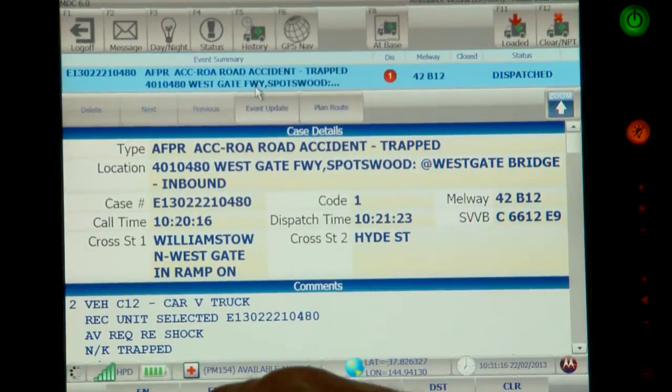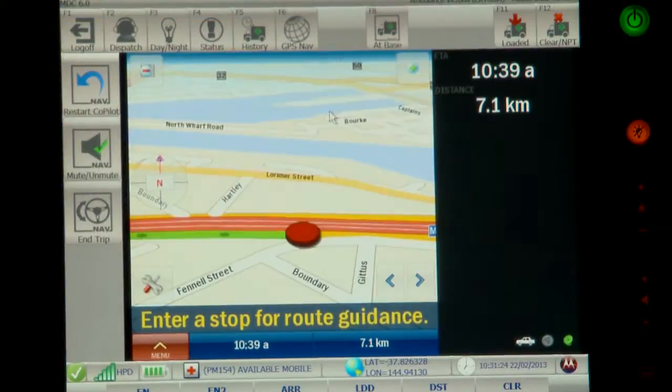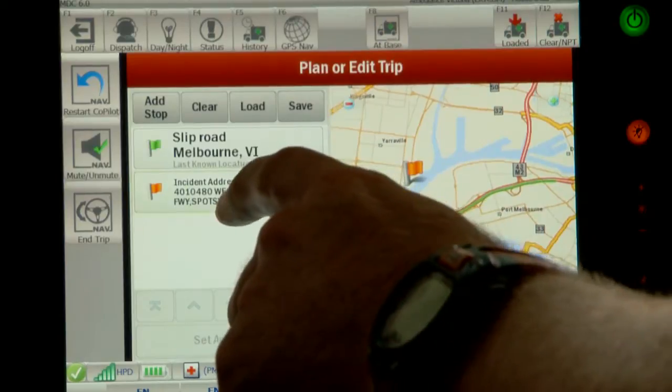One is you don't need to enter the location information into a computer before you can take off on your journey. And secondly, you don't need to look up a Melways or look up a map and work out where you are and to plan your own trip.